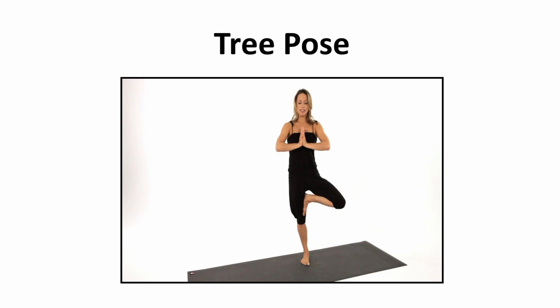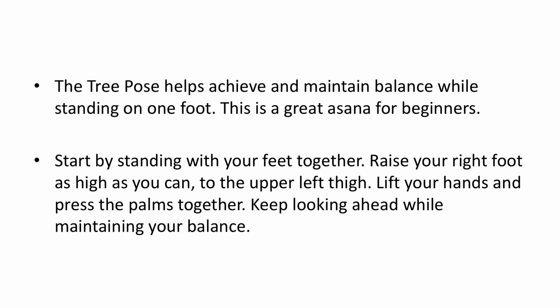Tree pose. The tree pose helps achieve and maintain balance while standing on one foot. This is a great asana for beginners. Start by standing with your feet together. Raise your right foot as high as you can to the upper left thigh. Lift your hands and press your palms together. Keep looking ahead while maintaining your balance.